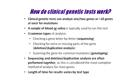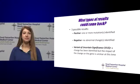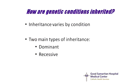The length of time for you to get results back is going to vary depending which kind of test you have. So what types of results can come back? A positive result means that 1 or more mutations was identified in 1 or more of the genes you had checked. Negative result means that there were no abnormal changes identified in your genes. A variant of uncertain significance can also be identified. This means that a change has been found, but the impact of the change on the gene is unclear at this time. How are genetic conditions inherited?